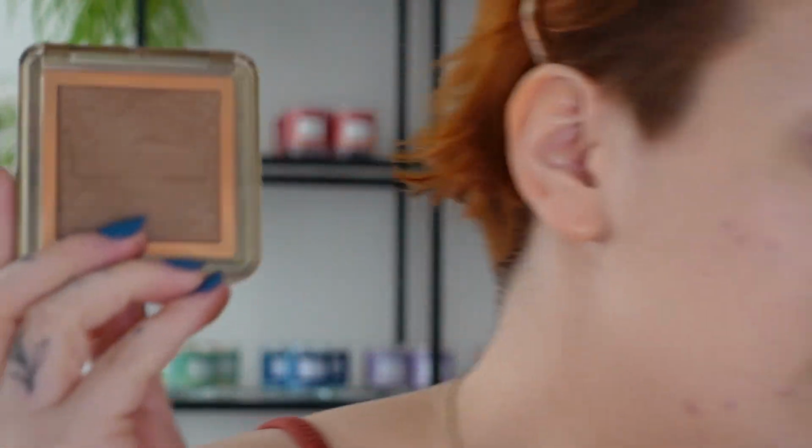And I use the Nabla Skin Bronzing Bronzer in the shade Ambra. This is my second one. If you want to know what my first one looks like, yeah. If you have a light olive skin tone like I do, this is the perfect one for you because it has a nice olive undertone to it. It's like both olive and also has a bit of an ochre yellowness to it.